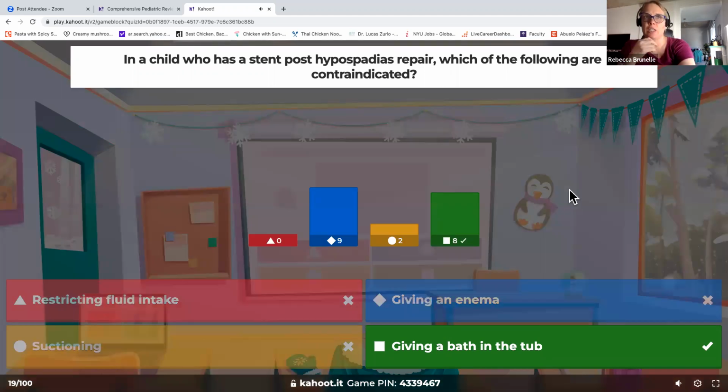So this is kind of tricky. So hypospadias, that's where the urethra is not in the middle of the penis. So you don't want to give them a bath in the tub till it's totally healed because you don't want any dirty bath water getting up into their surgical site.